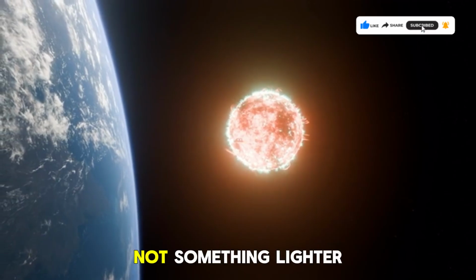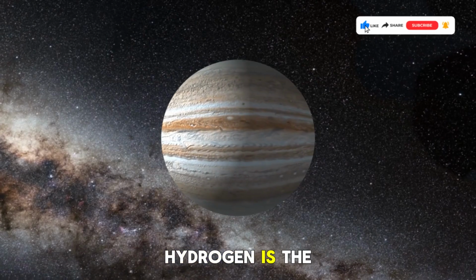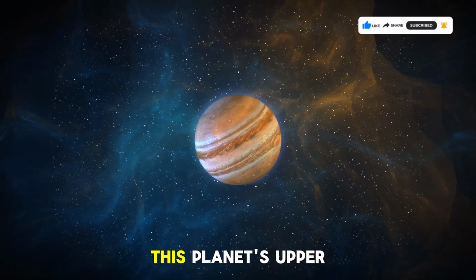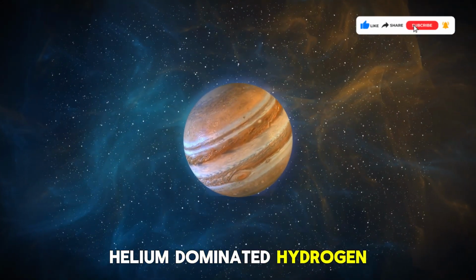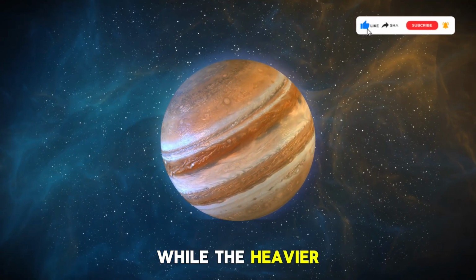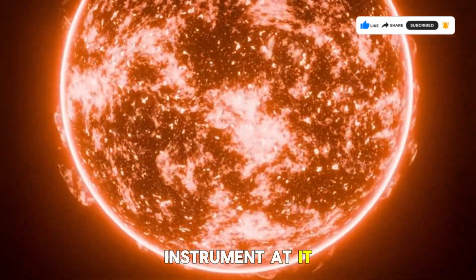Why helium and not something lighter? Cherubim's own explanation is almost embarrassingly simple. Hydrogen is the lightest element there is, and it is the easiest thing in existence to blow off into space. This planet's upper atmosphere is already helium-dominated, hydrogen-poor, which means the hydrogen is largely gone, stripped away over billions of years, while the heavier helium underneath has held on just long enough to still be there when someone finally pointed the right instrument at it.